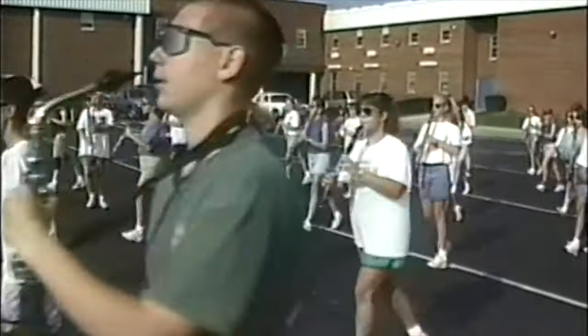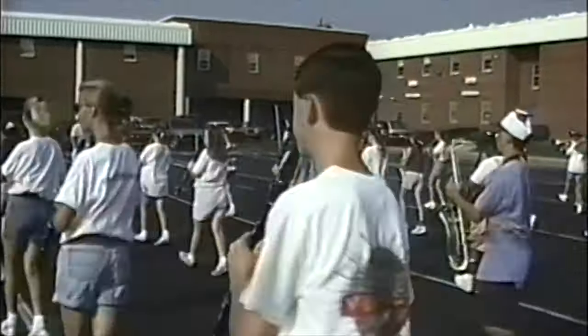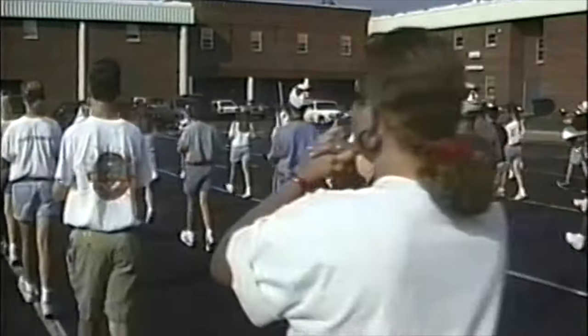Block band marching is an excellent way to learn and practice proper alignment and spacing. It's also the best way to hammer home the basics of overall marching uniformity, perhaps the most important element of a marching band.